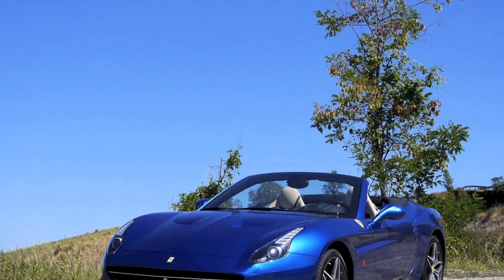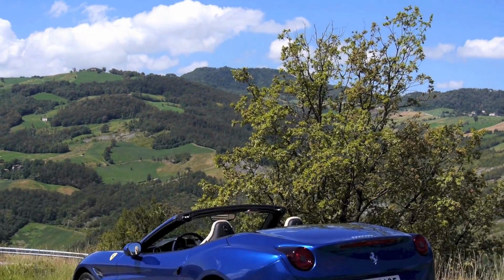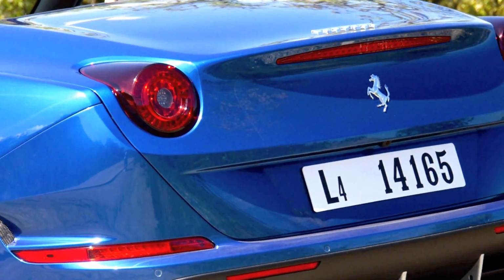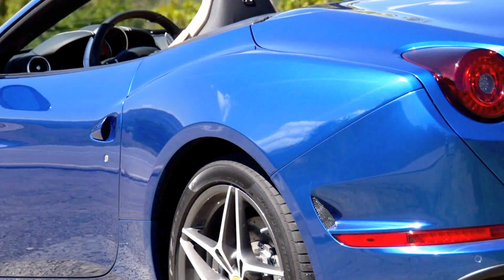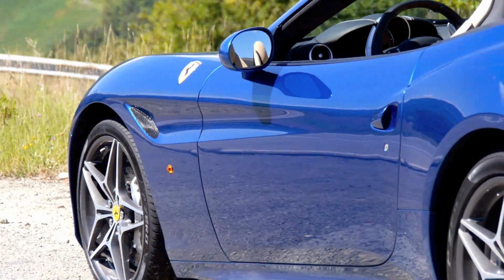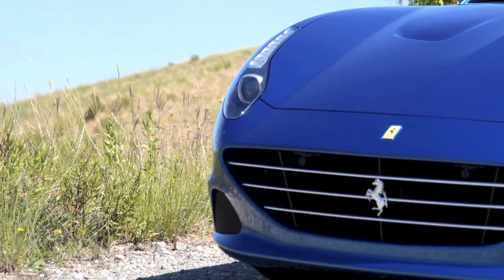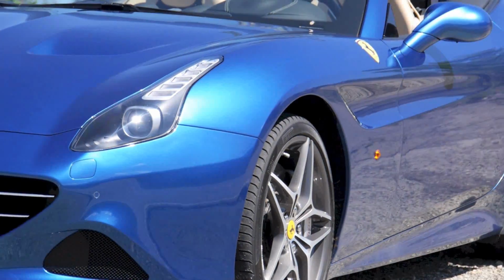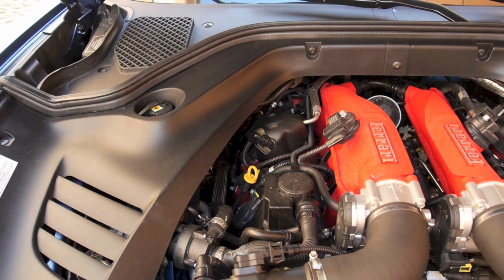Ferrari California was launched back in 2008. It's a Grand Tourer, a Gran Turismo, or a GT, which means a high-performance car which is also good at long-distance journeys. It's comfortable and luxurious. After the 2012 facelift, in 2014 Ferrari launched the California T, a thoroughly refreshed model with a turbocharged engine.